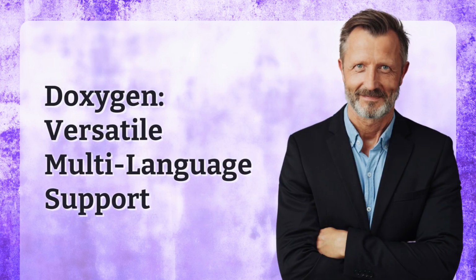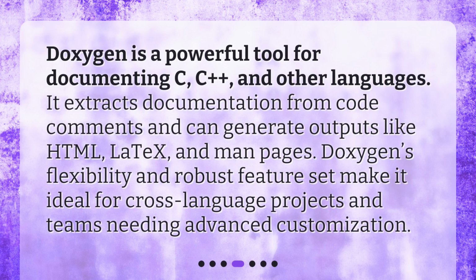Doxygen, versatile multi-language support. Doxygen is a powerful tool for documenting C, C++, and other languages. It extracts documentation from code comments and can generate outputs like HTML, LaTeX, and man pages. Doxygen's flexibility and robust feature set make it ideal for cross-language projects and teams needing advanced customization.